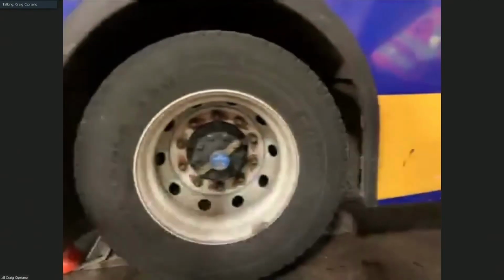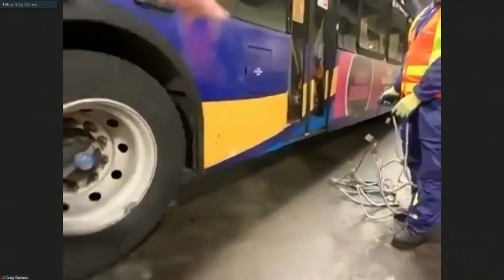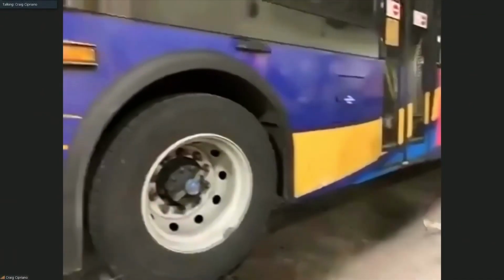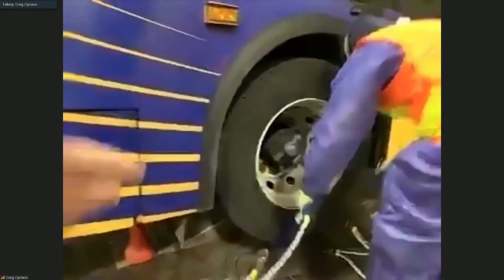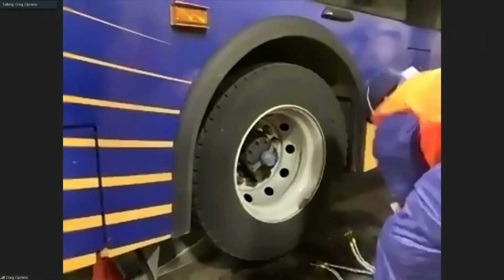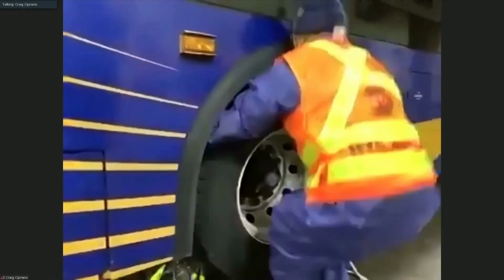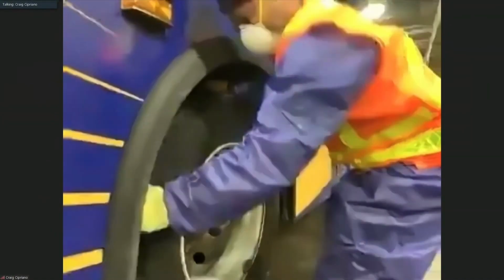The next thing that will happen is that these chains are going to be deployed. The chains are going to wrap around this outer wheel here. And the point being is that you want the metal piece of the chain to really have access to the road and to bite into the snow as well as any icing that may occur, to give the bus operators more traction as they're driving up and down the road.